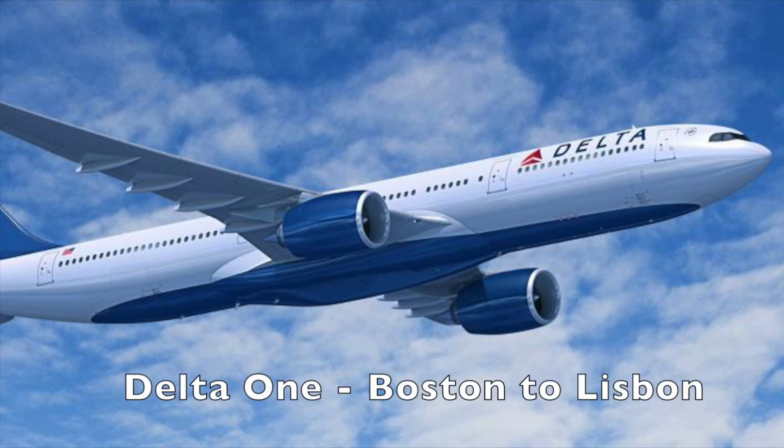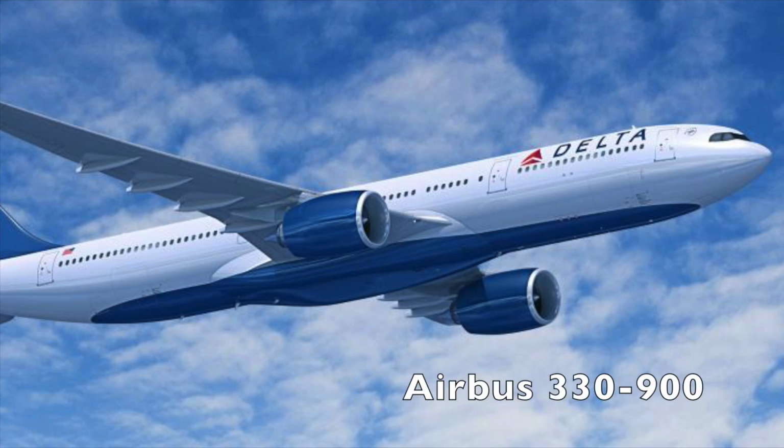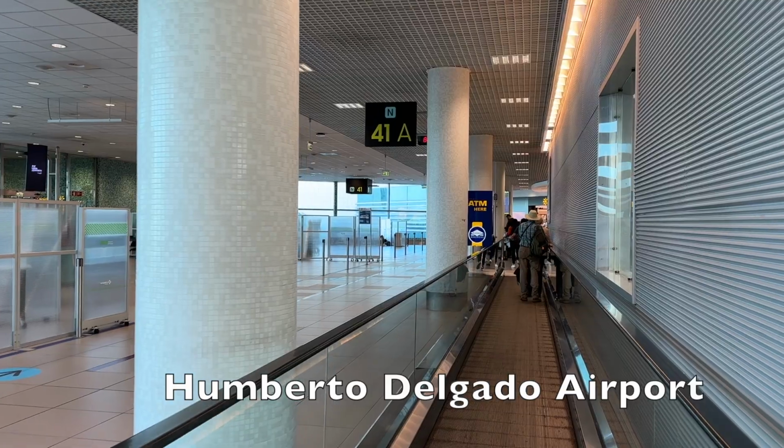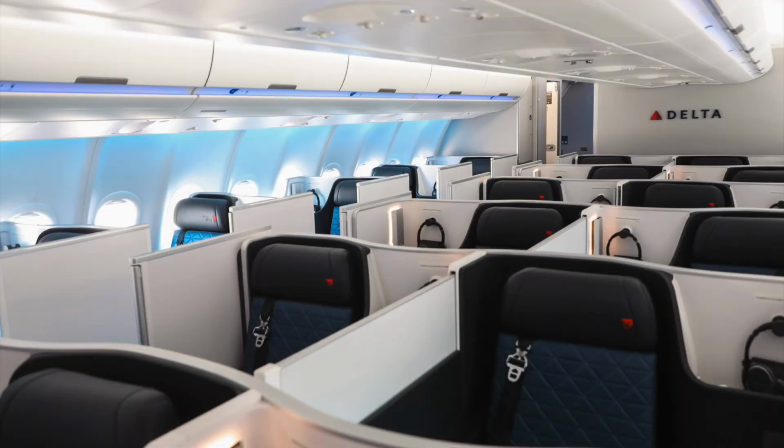Delta 1, Boston to Lisbon, Airbus 330-900. I recently flew Delta Airlines Delta 1 class from Boston's Logan Airport to Lisbon's Humberto Delgado Airport. The plane was an Airbus 330-900.